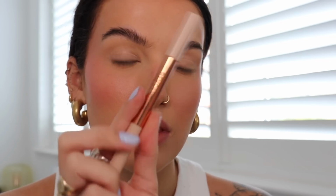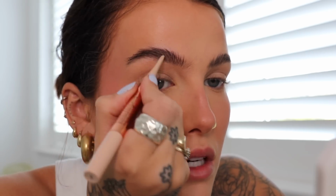I'm gonna fill my brows in with the Revolution brow pencil in the shade dark brown. I had my brows laminated recently, so I don't have to do too much to them at the moment, which is nice. Just lightly filling them in. Very easy to use though, which I really like. I actually love them laminated this time. The first time I got them done, I wasn't that keen on them, but this time they've been so good.